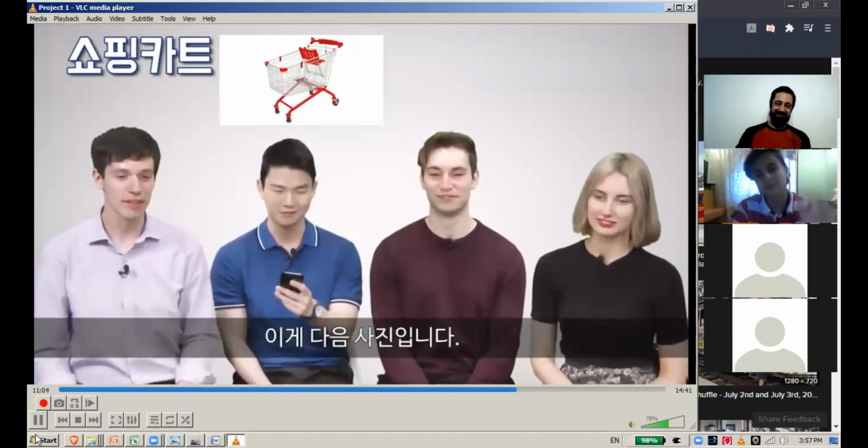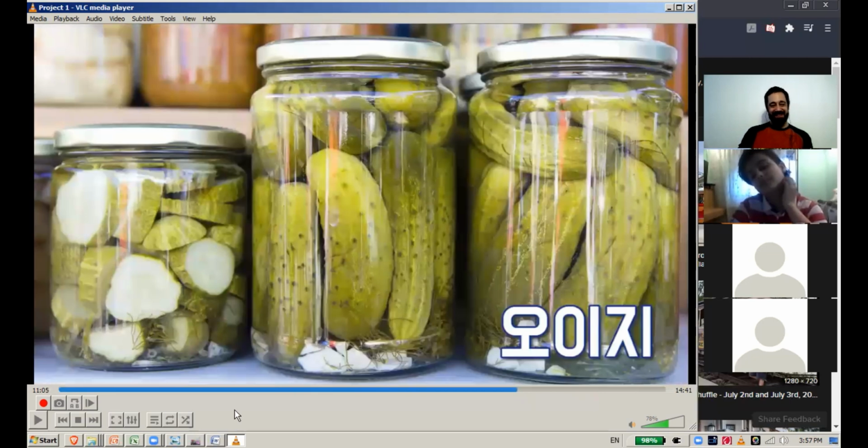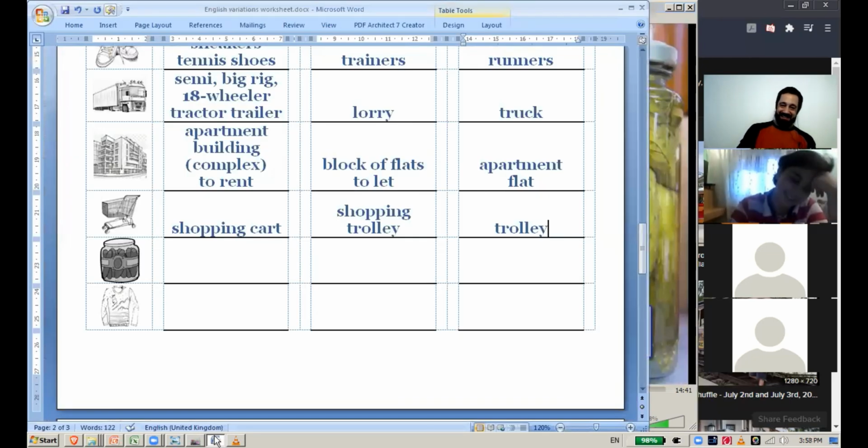This one is the next one. All right, what are these? Delicious. They're pickles.